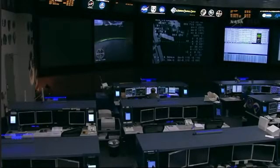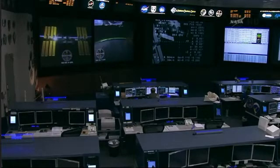The velocity is going down, and we are damping the radial velocity.